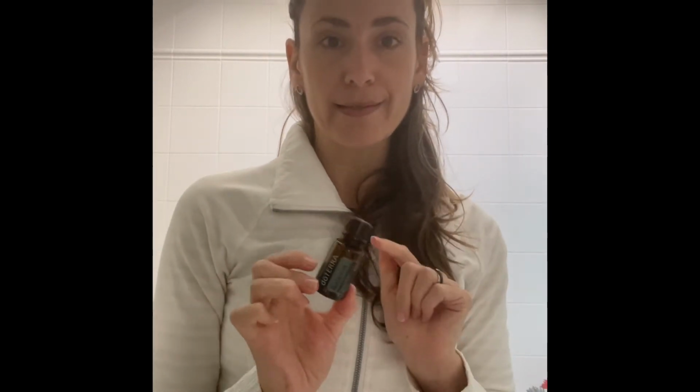So I pop that in there. And then the other oils that I have out here are not in the Home Essentials kit, but I'm going to share them with you anyway. So we have Balance. Balance is our grounding, calming blend. I'll pop this on at night.